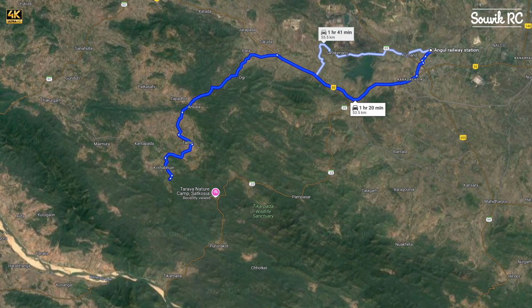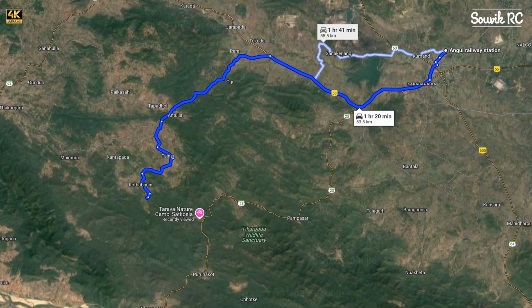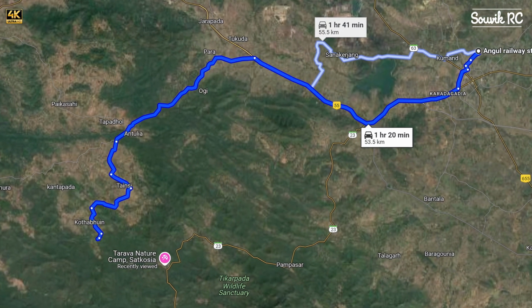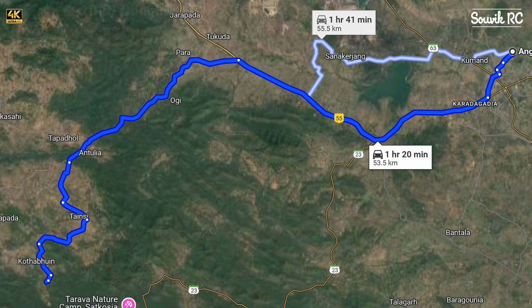If you then click direction in Google Maps, it will show a road that avoids the forest and approaches the area from back through north to its side. It's around 55 kilometers and takes around 1.5 hours. This is the road we took on our return journey to Angul rail station.